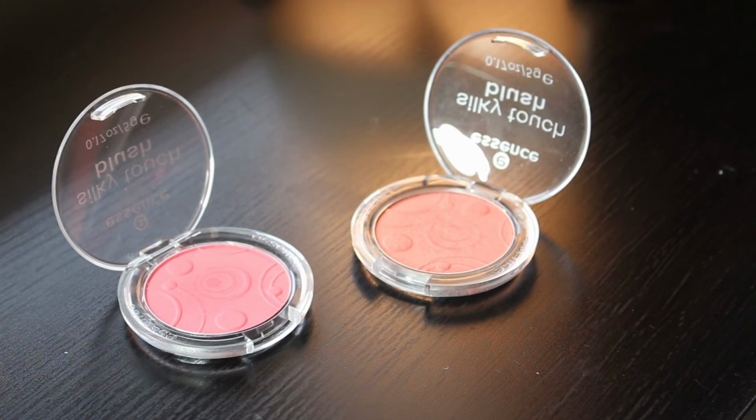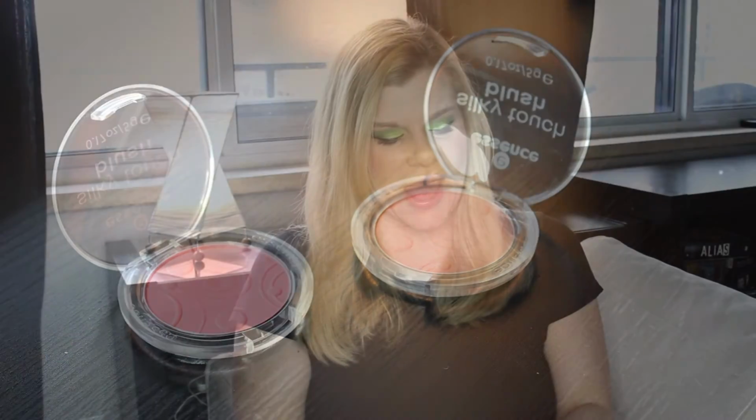Man, I had no idea how much Essence I had in this video until I started talking about the products. But the last item I have to discuss are the Essence Silky Touch blushes. I was introduced to these years ago, and they have not failed me since. I have the shade Autumn Peach, and then this one is Life's a Cherry. Beautiful. They are so gorgeous. This one in particular is flawless on my skin as far as I'm concerned. And when I want something a little bit brighter, I'll go for this more cherry toned one.